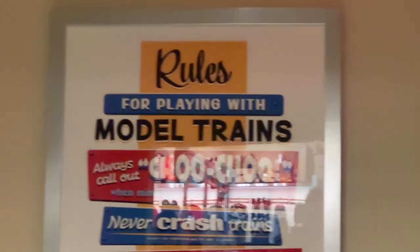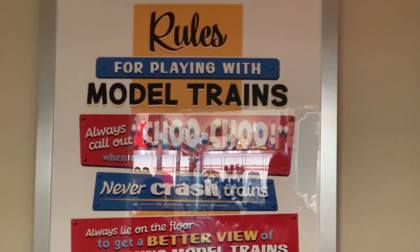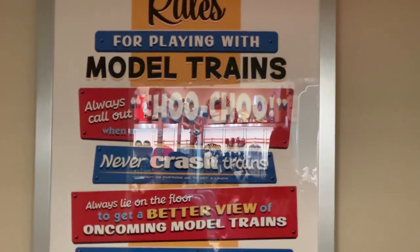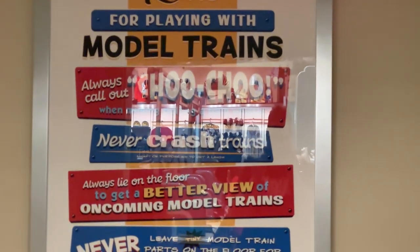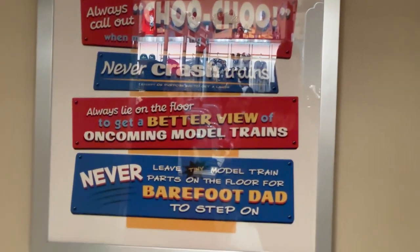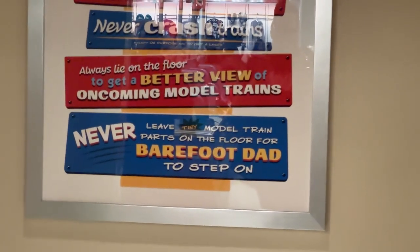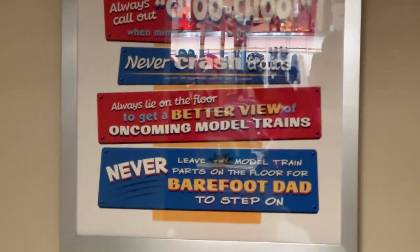So, saw this super cute sign here in the gift shop outside of Runaway Railway. It says, rules for playing with model trains. Always shout choo-choo when pretending to pull a train whistle. Never crash trains. Always lie on the floor for a better view of oncoming model trains. And then, best one, never leave tiny model train parts on the floor for barefoot dad to step on. I think dads across the world really appreciate that.